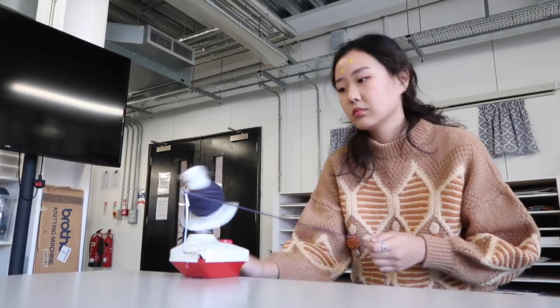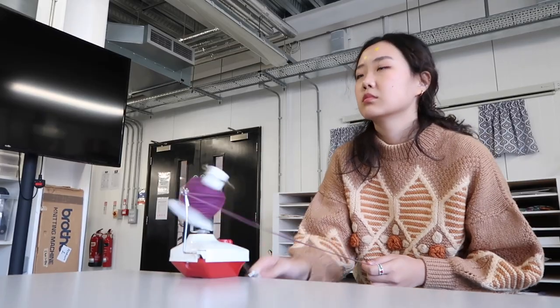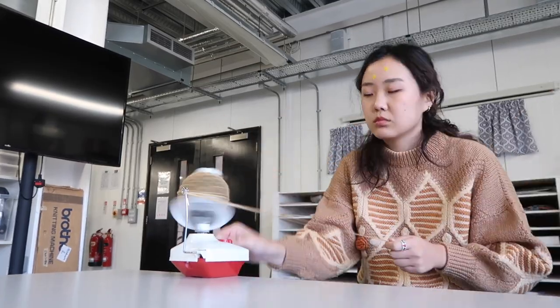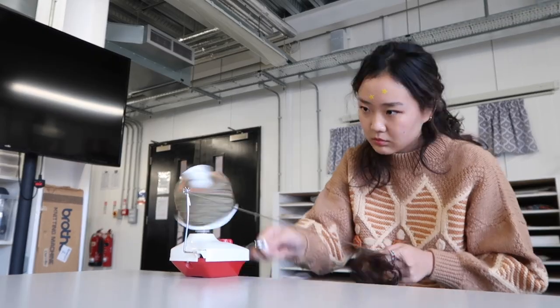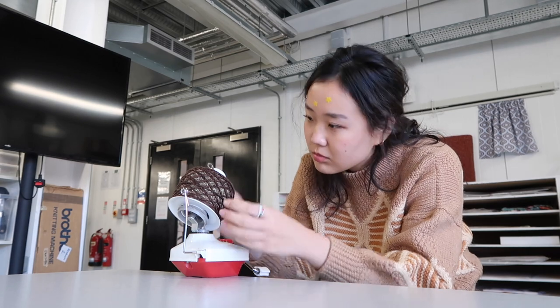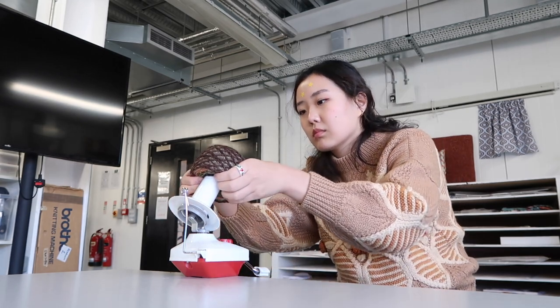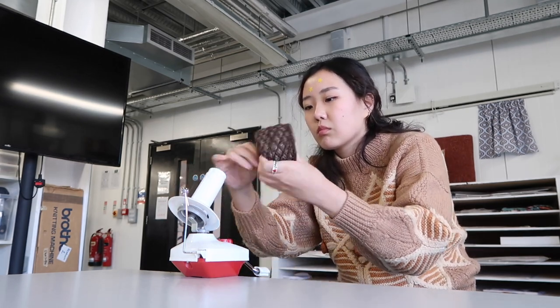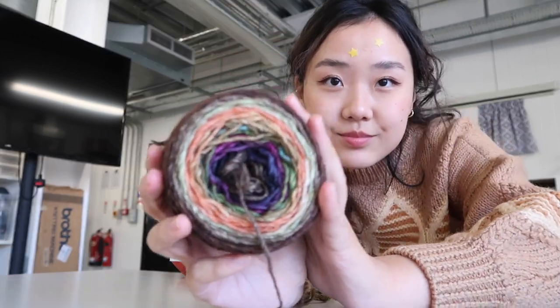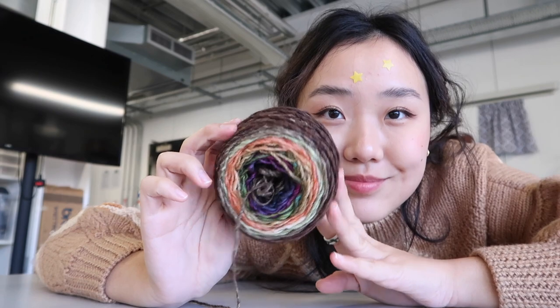And then you have to ball up the yarn, because the machine gets aggravated very easily, so you got to make sure it's happy. And in order to do that, you got to have the yarn neatly rolled into this perfect little ball, which I am gently lifting, and ta-da, it's cute.